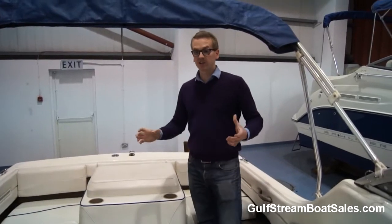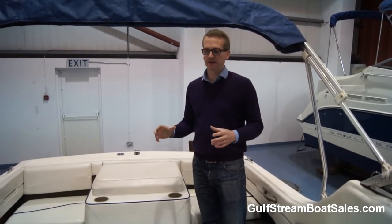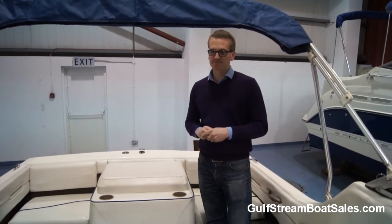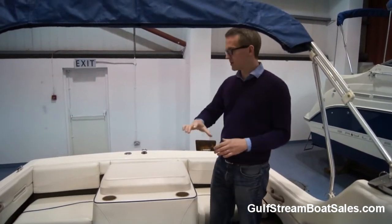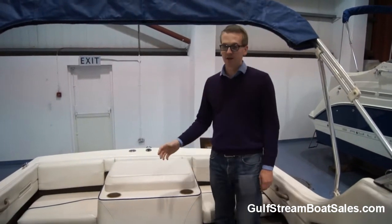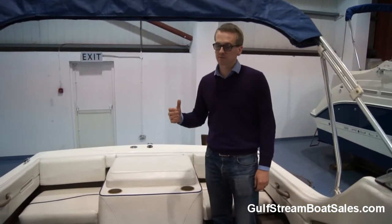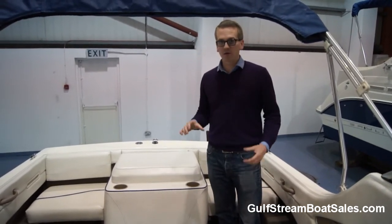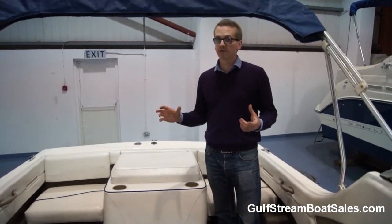This is a nice versatile boat. It's a bit of an all-rounder, so you can just use it for day cruising and running about. And if you're doing that, you probably want to leave all these seats in position. You can also use it for water sports because you've got the power there and you've got the ski tow point and stuff. Or similarly, it's really suitable for fishing as well.